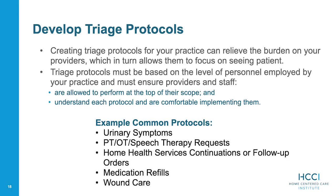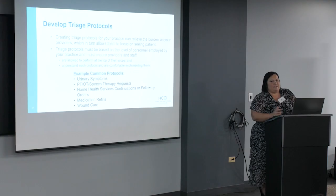Triaging protocols, touched on it as well. We want to relieve any burden for the providers. Urinary symptoms, I touched on UTI. PT, OT, speech requests, when the patient calls into the office. They want physical therapy. I'm a physiatrist. Why do they want physical therapy? Do they qualify for physical therapy? Can you get a visit with the provider to see why they need physical therapy? Can you do a telehealth visit? Home health services, continuation or follow-up orders.